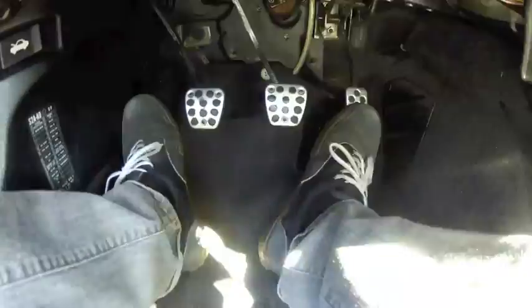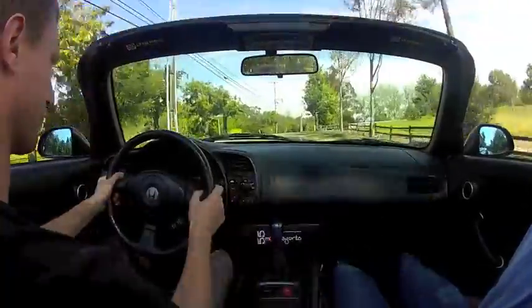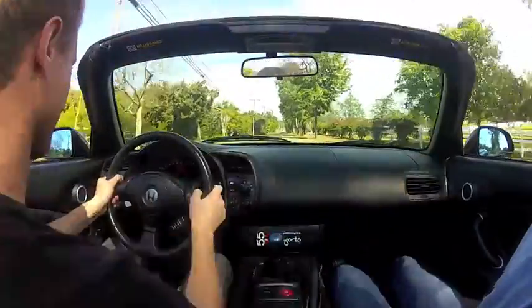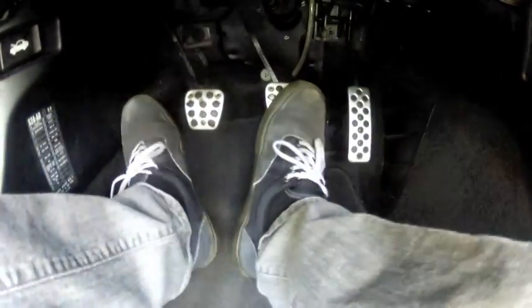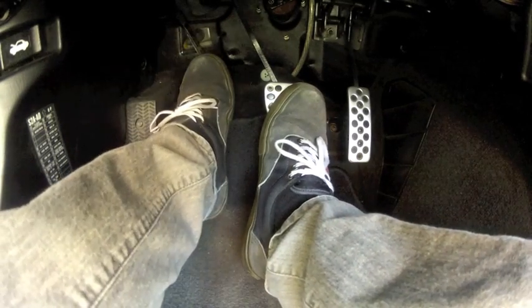Once you've reached your desired speed, you can stop shifting and stay in that gear. When coming to a stop, you can press the brake and the clutch, shift the car into neutral, until you come to a complete stop.